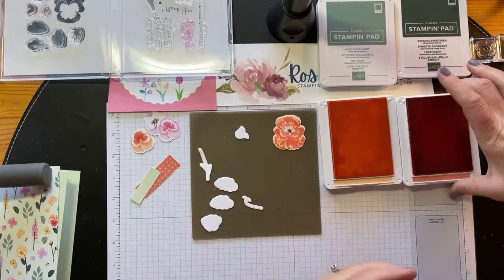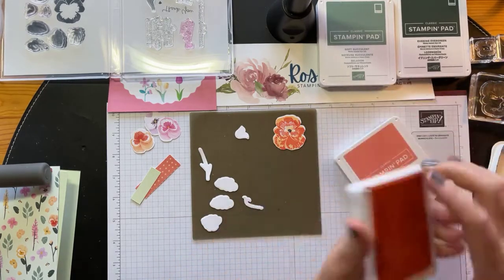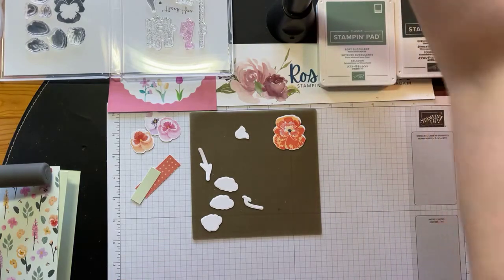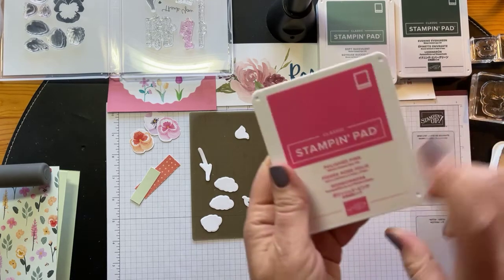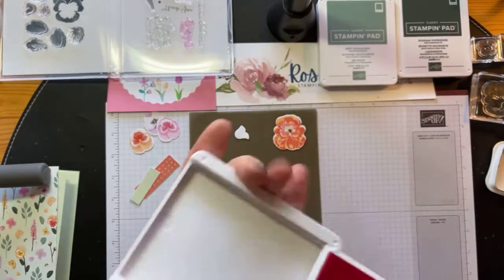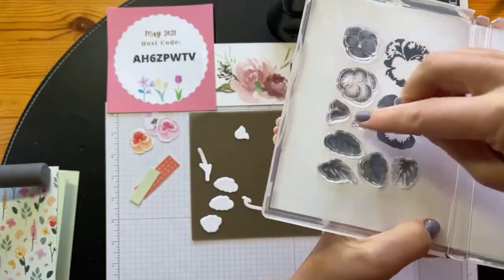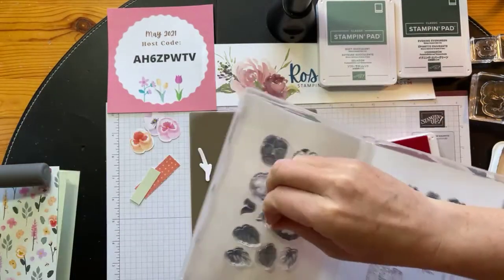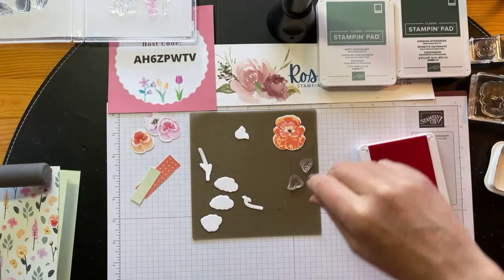So we're going to stamp that one in a different color. Let's get rid of my Pale Papaya and my Calypso Coral, and I'm going to grab my Polished Pink. We're going to do that one in Polished Pink. So this one is this shape right here. Okay, so there's two. There's an outline, like a background, and then there's a detail. So we're going to do both of those.